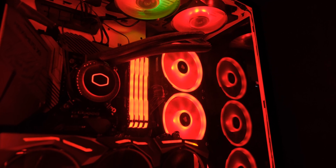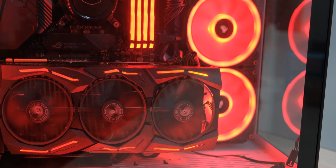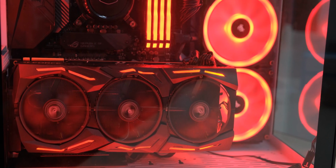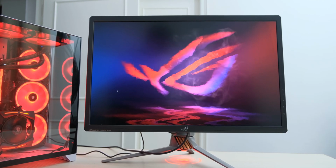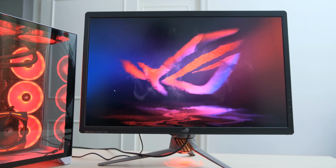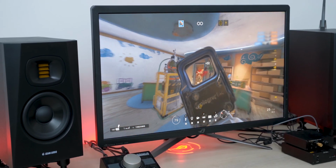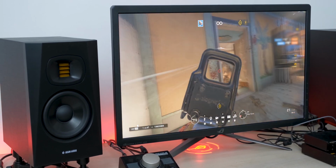Our test hardware is going to be a Core i9-9900K system paired with an Nvidia RTX 2080 Ti to ensure that we don't lack horsepower. Because for this test, we will use the world's best gaming monitor, the ASUS ROG PG27UQ, which runs at 4K resolution with a refresh rate of 144 Hz to give you an eye-watering gaming experience.